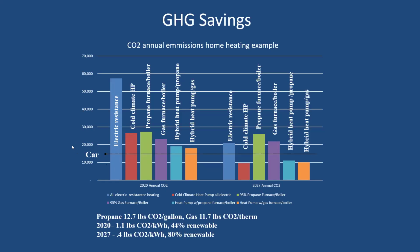So back then, we still had some high emissions. Our state started from way down. I mean, we used a ton of coal. So we had it tougher than other regions of the country that had basically a lot more hydro. Cold climate heat pump was a little higher. Gas is here. The hybrids were down here.